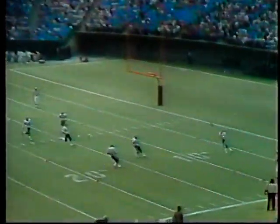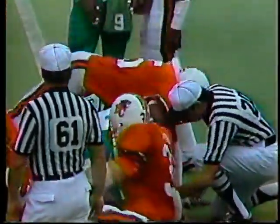Troy Cicchetti is back for this kickoff, starting out from the 5-yard line. And Cicchetti runs into 3 or 4 orange jerseys in the vicinity of the 25, and that's where the Roughriders would scrimmage.